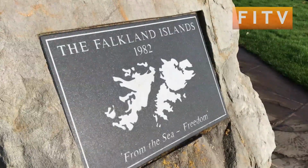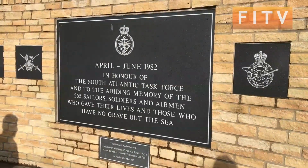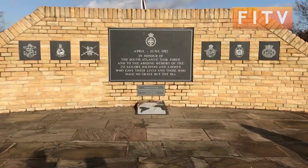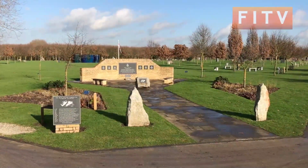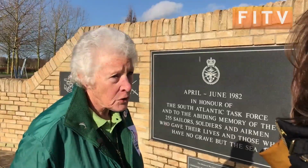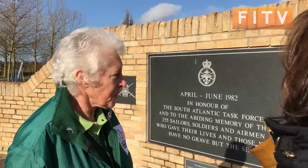We're standing here at the Falklands Memorial. It's relatively new, isn't it? Yes, it was put here on the 30th anniversary of the conflict, and before that we just had a tree and a plaque, so we were so pleased to receive this. The large stones on it came actually from the Falklands, and on the day of the dedication we did have a lot of people from the Falklands who came, which was very special.